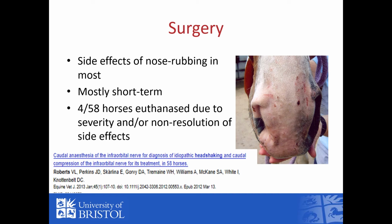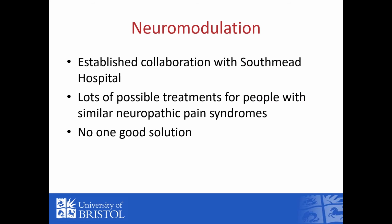Most horses rubbed their noses for a period of time after surgery, and would cause some self-trauma, like in this photograph. But this one was quite a mild one, so some of the self-trauma was really quite horrible. Again, it was mostly short-term, a few weeks, and they got better. But 4 out of 58 horses had to be euthanized due to severity and/or non-resolution of side effects. Obviously our outcomes for success weren't amazing. So I think we never like to do harm, and for now we wouldn't do this operation unless we were absolutely forced to, because we have some better solutions.